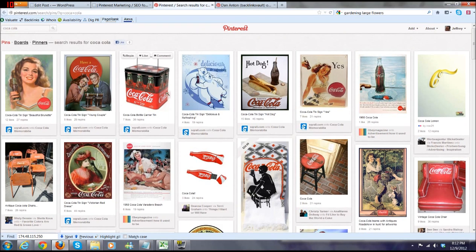So basically, when you do a search for that brand on Pinterest, you want your brand message to be ubiquitous, to be universal, and to be understood. And Pinterest is really good for that because it's so visual based, and a picture is worth 1,000 words. So that's why brands should really take advantage of this.